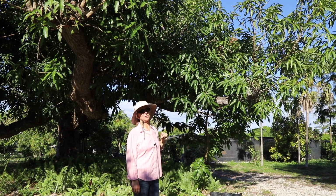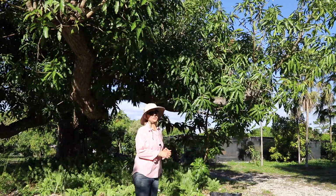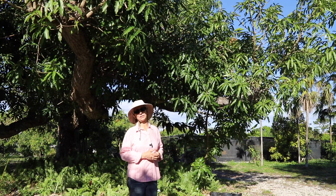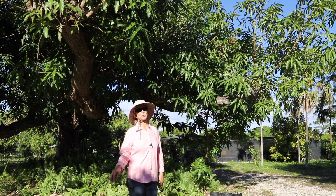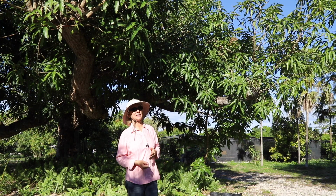but what was the big influence on the mango industry in Florida was the Haden mango, which was a seedling of Mulgoba. So Haden was a very, very popular fruit. Productive, pretty, everybody liked the flavor. And so, of course, there were a lot of Haden seeds that were planted. So we have a lot of Florida varieties of mangoes that are actually related to the Mulgoba and the Haden. So here's a look at some of the many descendants of Haden and Mulgoba that have classic mango flavors.